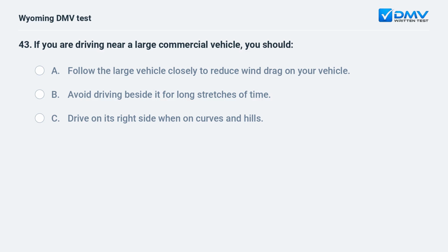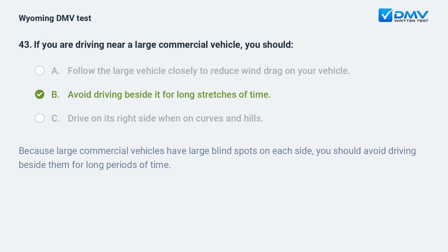If you are driving near a large commercial vehicle, you should: A. Follow the large vehicle closely to reduce wind drag on your vehicle. B. Avoid driving beside it for long stretches of time. C. Drive on its right side when on curves and hills. B. Avoid driving beside it for long stretches of time. Because large commercial vehicles have large blind spots on each side, you should avoid driving beside them for long periods of time.